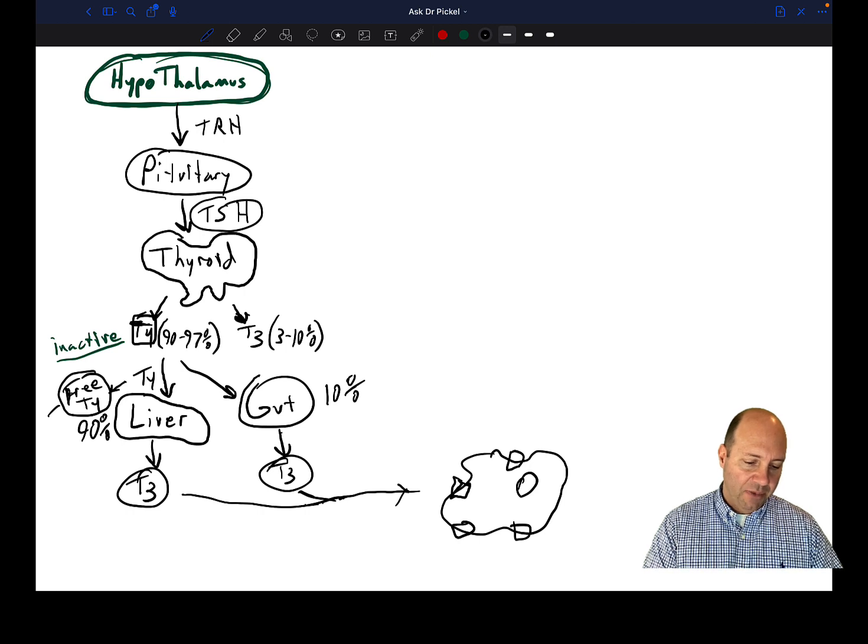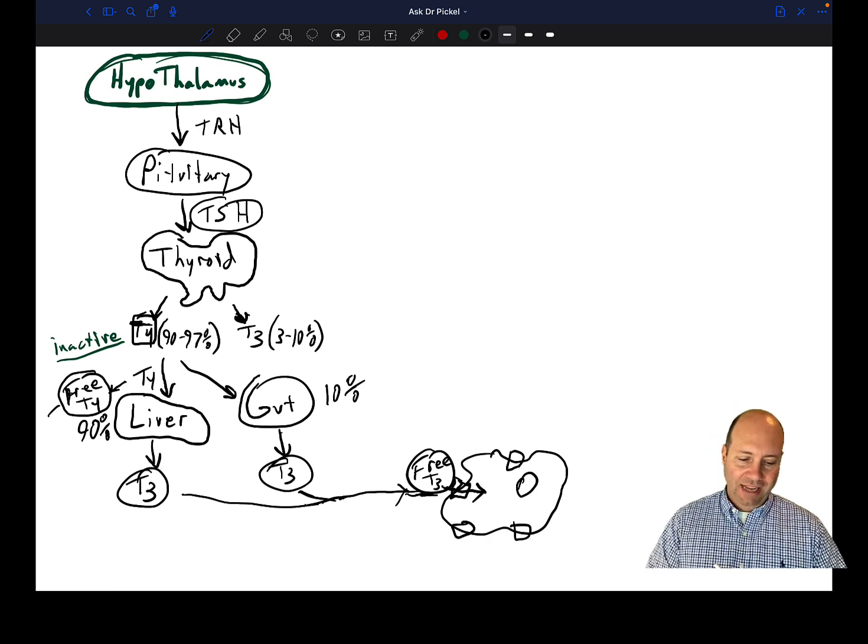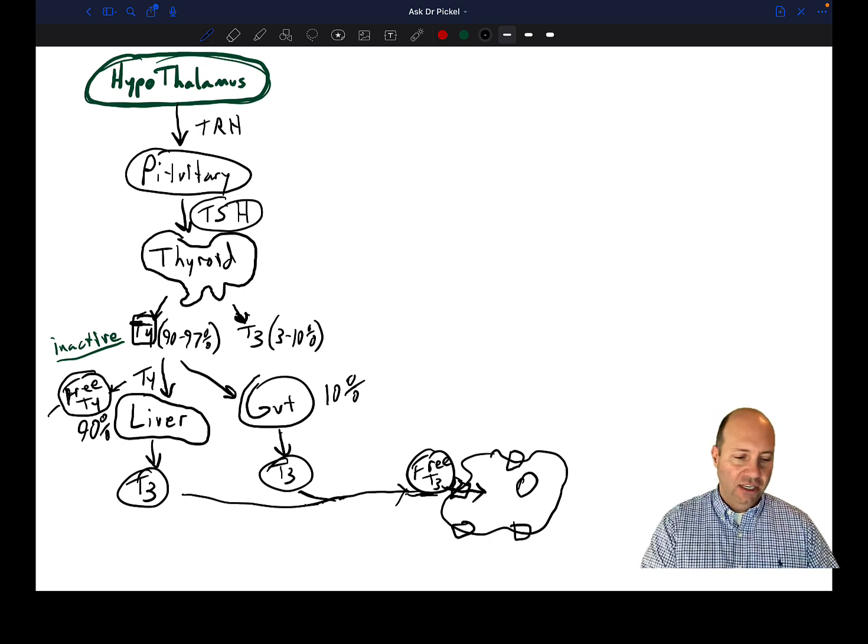So what happens is eventually that T3 turns into free T3. That's the one that enters your cells through those receptors. That actually causes your cells to now be able to manufacture energy, so you can have metabolism. So it's very important that this process happens. So we've got this whole cascade of all these things that go on.